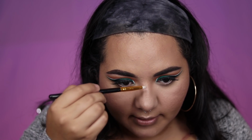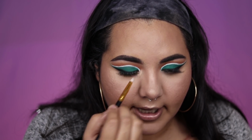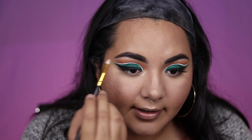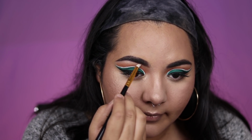So we are going to switch from the fan brush to a detail brush. And this one is just by BH Cosmetics. This is the brush number 105. I got it in a set, so I don't think you can buy this separately. I think you have to buy the set. And I take this and I put it on the inner corners of my eyes. I just like to glow on my eyes. And we're going to take the excess from that and put it on our brow bone.